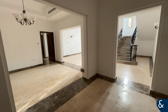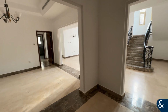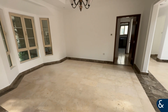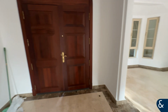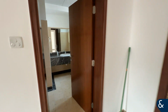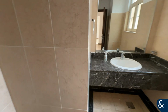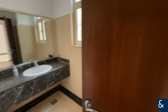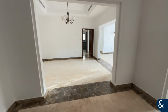Walking through the front door, we are welcomed by a large hallway area and entrance. We have a downstairs toilet located on the right hand side. All the bathroom fittings have been replaced from their original state.